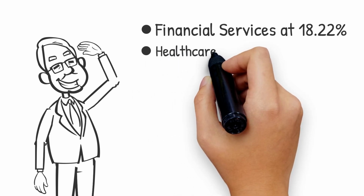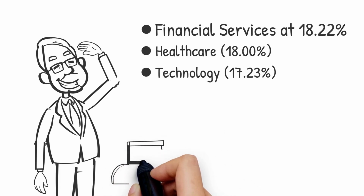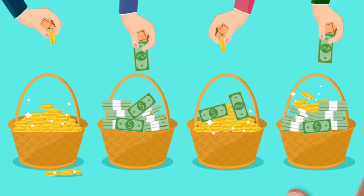Healthcare, 18.00%, and technology, 17.23%, are also heavily represented, providing exposure to industries that are not only essential but also growing rapidly. This diversification is crucial in managing risk and smoothing out returns during market volatility.